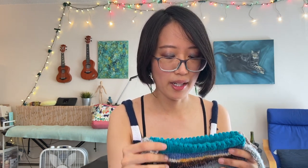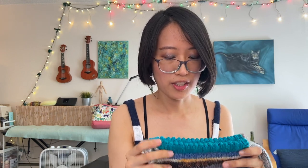And in my pattern, I gave out some suggestions on how to mix and match your stash yarn. So this is knitted with DK weight yarn, meaning that you can use two strands of fingering weight yarn, or you can use just the DK weight yarn themselves. Or if you have lace weight yarn, you can have two lace weight yarn plus one strand of fingering weight yarn, or one strand of sport weight yarn plus one strand of lace weight yarn to achieve a DK weight. So there's many possibilities for you to combine and use up your stash yarn.